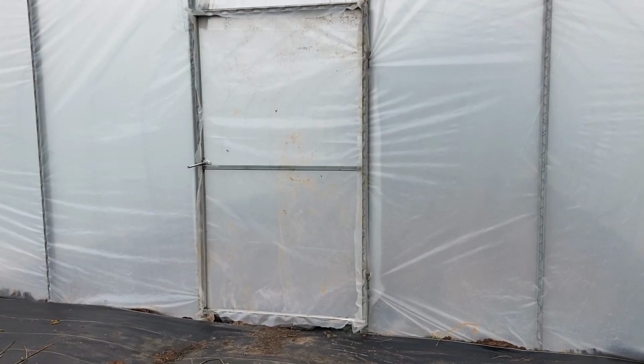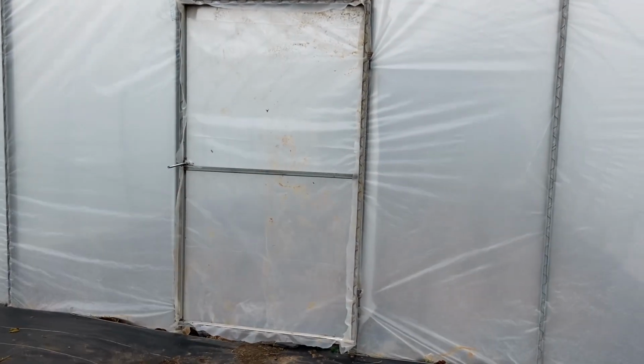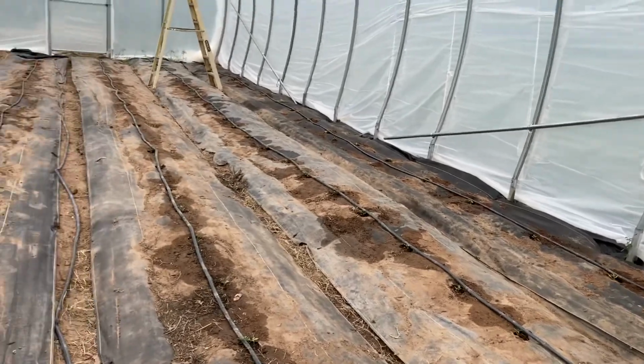Ta-da! Woo! We officially have doors, and they latch and close like there's no... Get my key unstuck. See? All the way closed up.